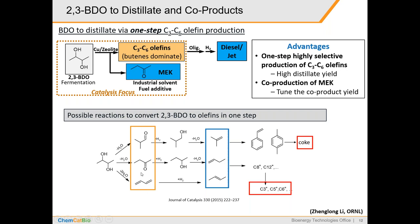In this case, we're focused on methyl ethyl ketone on this type of catalyst, and it is further converted to butenes. And butene can be further taken down to other olefins, like propene and pentenes, through oligomerization and cracking reactions. On the other side, butene can be further converted to aromatics, which are a precursor to form coke. And I want to mention this is all cascade reactions within one step.